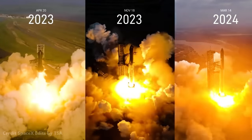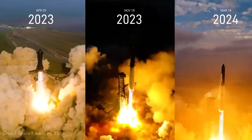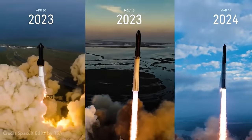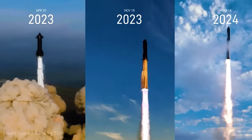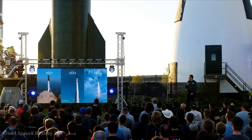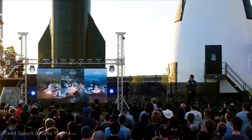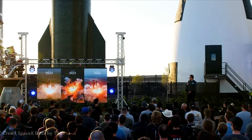This is a side-by-side of the three flights. You can see our thrust to weight improved significantly. So we've made tremendous progress from flight 1 to flight 2 to flight 3. And we've got flight 4 coming up in about a month or so.